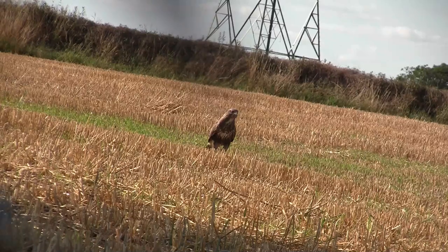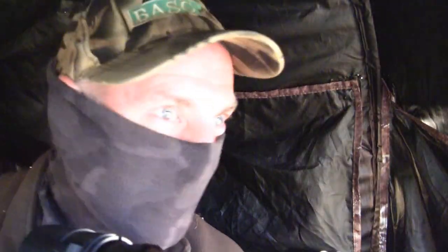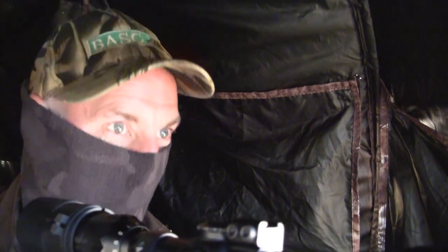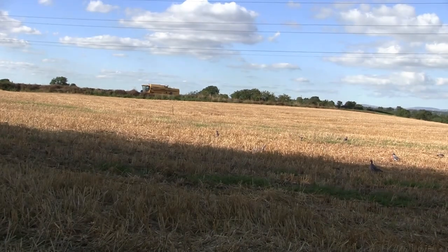Thankfully though, it didn't stay around for long, as I think it saw me trying to kick at it through the hide netting. And it didn't seem to put the pigeons off from landing for too long. Another close one, but hopefully I've learned from my past misses.